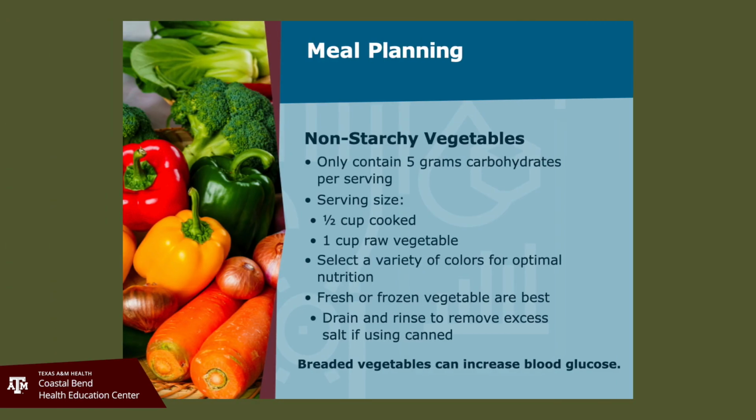Non-starchy vegetables contain only 5 grams of carbohydrate per serving. Most often, non-starchy vegetables can be safely added into your meal plan at any time of the day and in any amount. However, a serving size of vegetables would be a half cup of cooked vegetables or a cup of raw vegetables. During the pregnancy, it's important that you keep proper nutrition and get all the nutrition that you need for you and the baby.